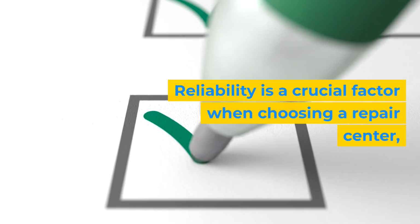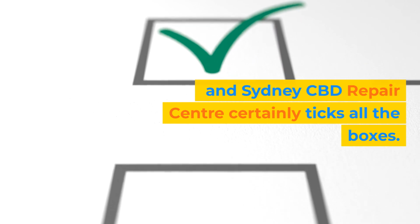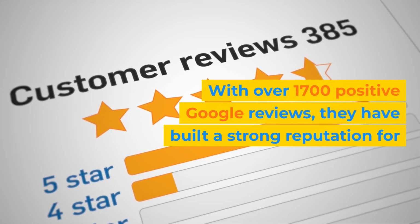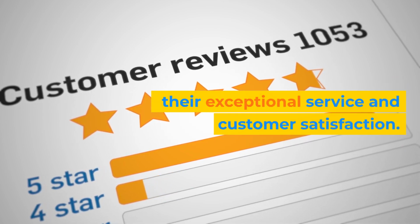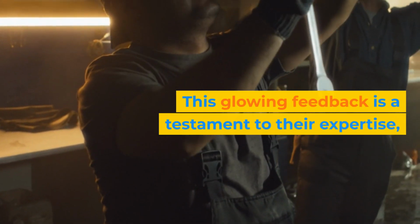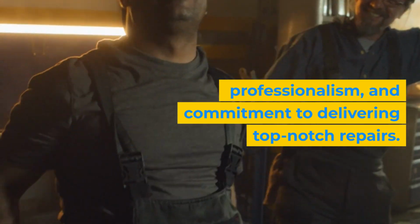Reliability is a crucial factor when choosing a repair center, and Sydney CBD Repair Centre certainly ticks all the boxes. With over 1,700 positive Google reviews, they have built a strong reputation for their exceptional service and customer satisfaction. This glowing feedback is a testament to their expertise, professionalism, and commitment to delivering top-notch repairs.